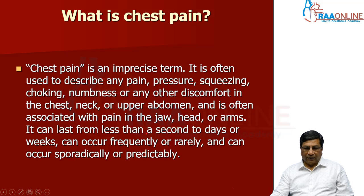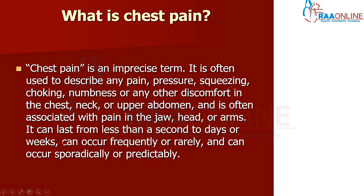And it can last from a second to days and weeks. It may be very short or very long. And it can occur frequently or rarely, or sporadically or predictably.